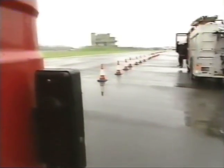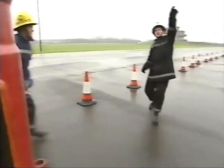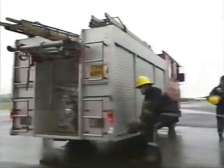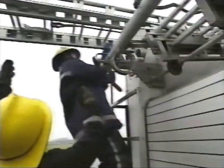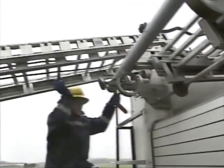Here, the commander is the man in the white helmet. Neil, get your crew ladder off, see to that casualty up there. We'll get some BA men in. Right up here. Okay. Right, you come back, Jimmy. Right, okay. Come on now. Hold it, boys, hold it.